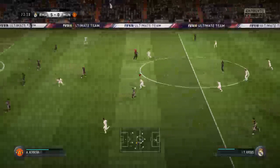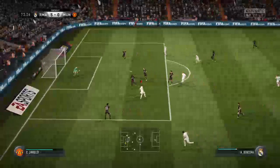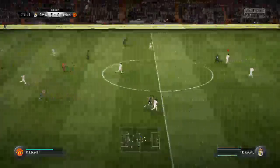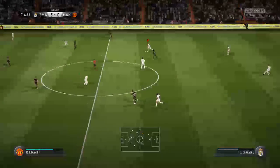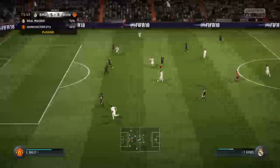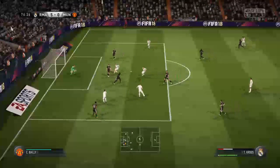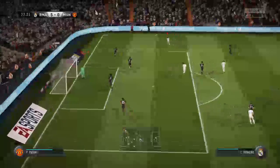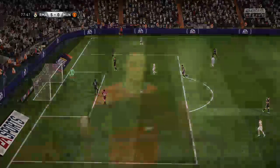Toni Kroos. There's a dead slip through. No flag. Benzema can go on. Romelu Lukaku. Good work, really, to read the intention of the pass. Toni Kroos. Bit of a change of pace there from Toni Kroos. That's a good clearance because it's got the ball well out of harm's way.